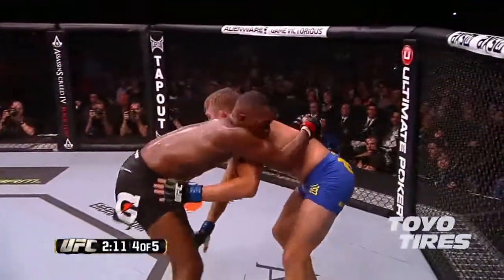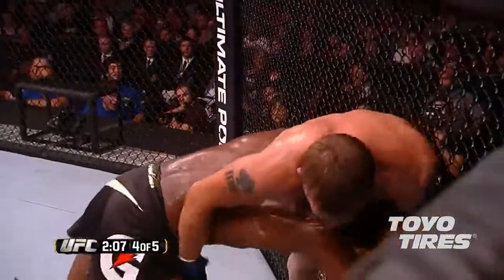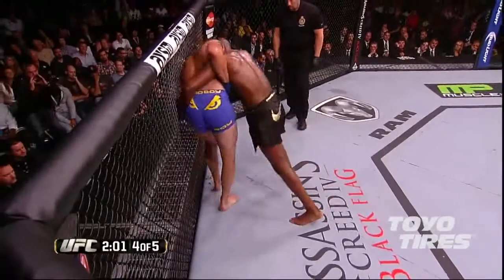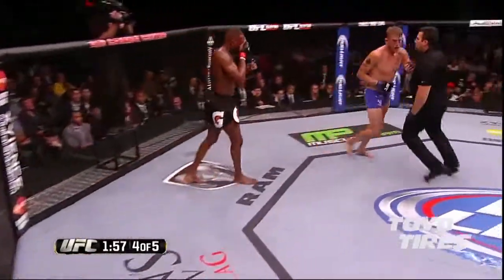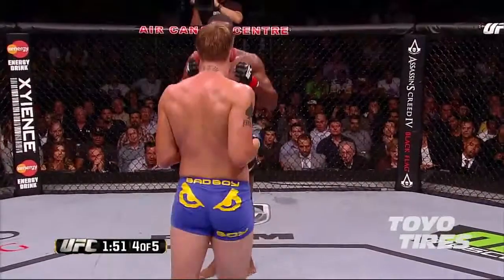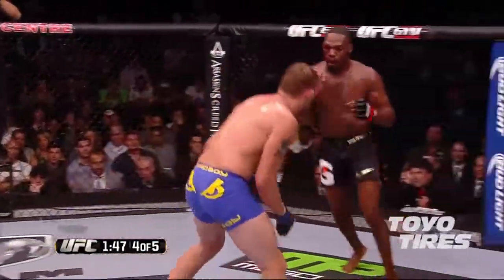And John's got the clinch here. Let's see what he can do with it. A lot of time to work. He drops down. He's got his hands clasped together. Let's see the defense of Gustafsson. Can he spread those legs? Can he get that base wide? He got him. Amazing. Wow. Amazing. And that cut is leaking into his eye badly. Not only does he avoid the takedown, but those vicious elbows in the ground and pound of Jon Jones.